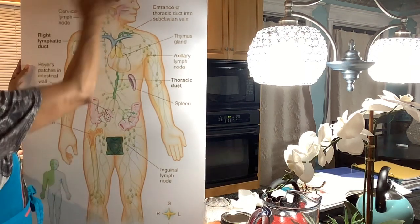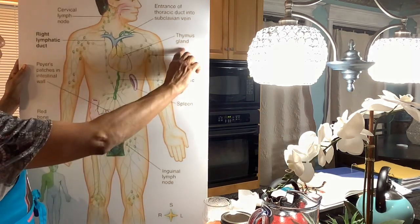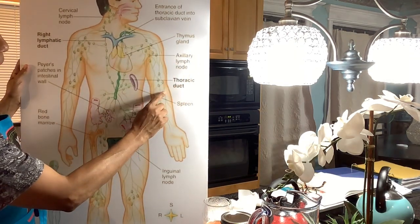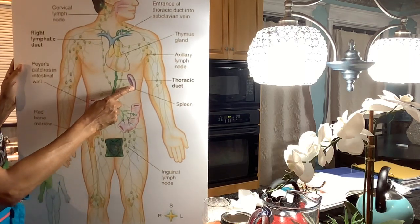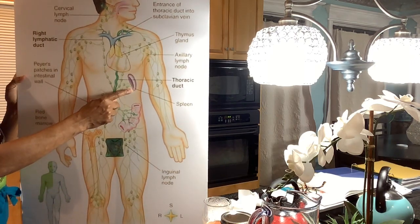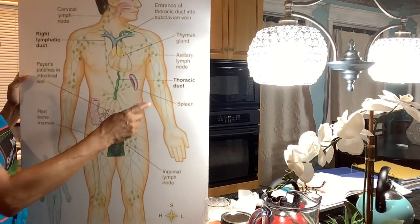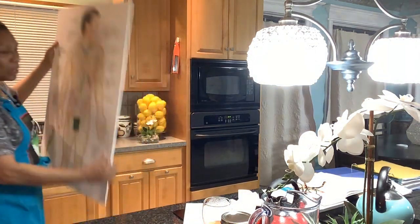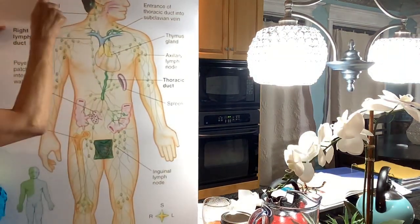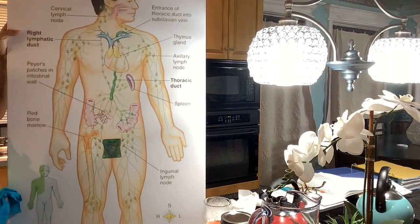So basically, this is part of the lymphatic system because you have lymph nodes, you have the thoracic duct, the spleen right there. So the spleen is actually, let me see, on the opposite side of your liver in the body. But there's the spleen, guys. But wait a minute, let me come back. Tonsils. This is part of the immune system here.